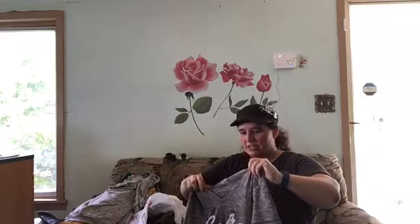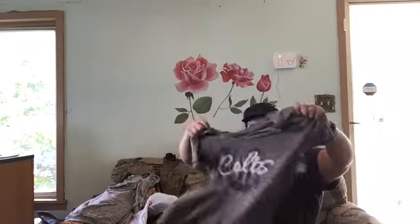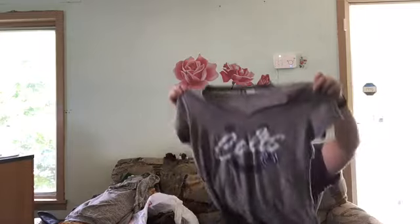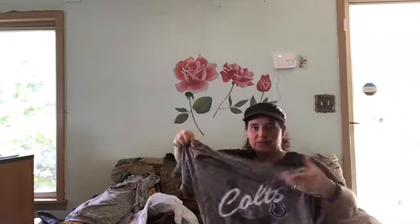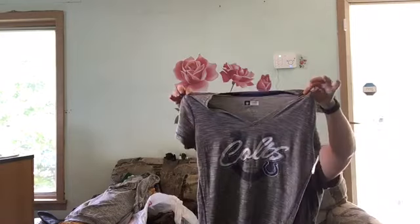This is just team apparel, the Colts, girls shirt, women's I guess. Their price was $8. I paid 80 cents. Aren't you impressed with my math? I can come up with that like that.